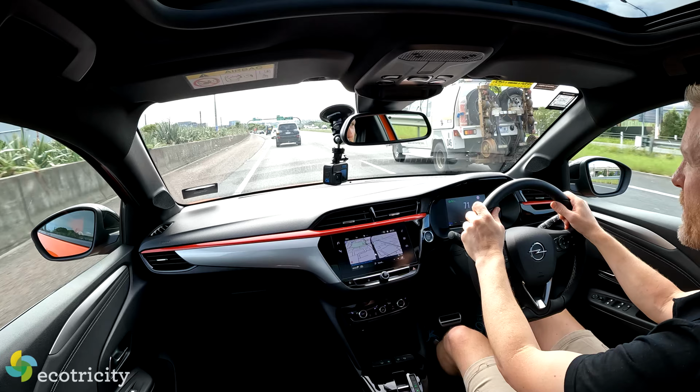No noticeable improvement. But if I slot it down into B mode with pressing the button on the center console, now I can feel the car really slowing down. The motor is putting much more electricity back into the battery bank when I slow down. Not enough to enable one pedal driving. It's still quite weak, the regen braking. But if you're new to electric cars, this won't frighten you.